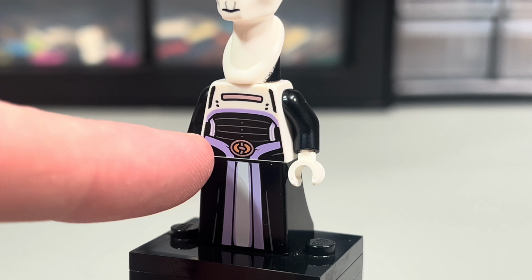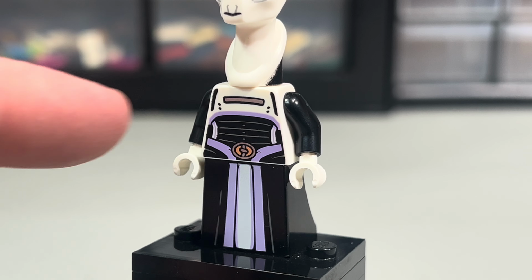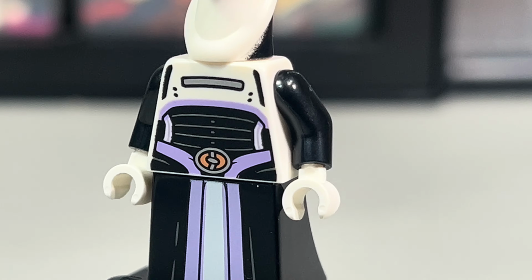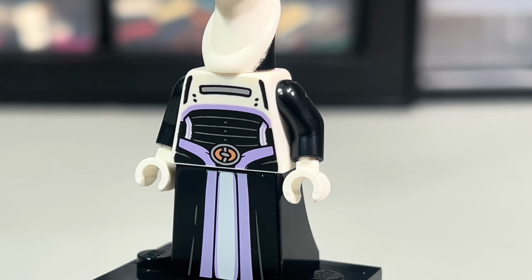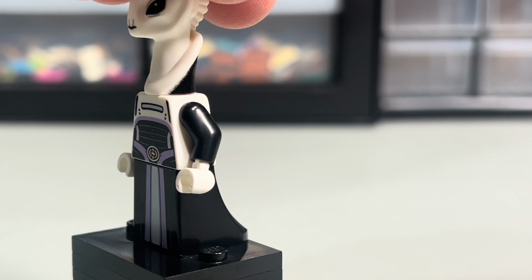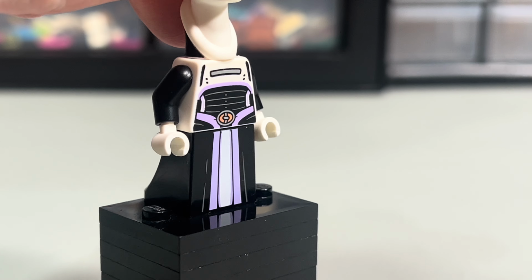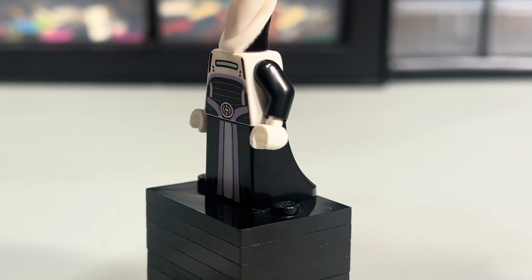And you can see there's just, I don't know if it's supposed to be negative space on the hips, but they did something to kind of black out the sides there. Looks pretty cool. And she just has plain black arms and white hands. But then she does have this dress piece here, which is pretty cool. I like the colors again.